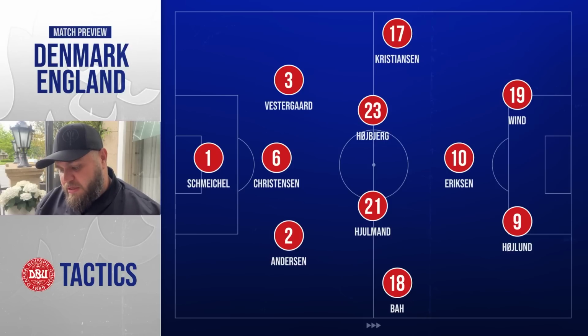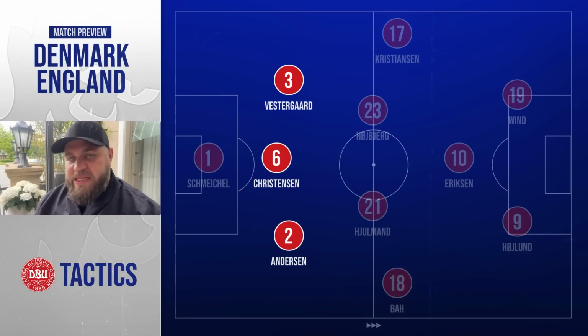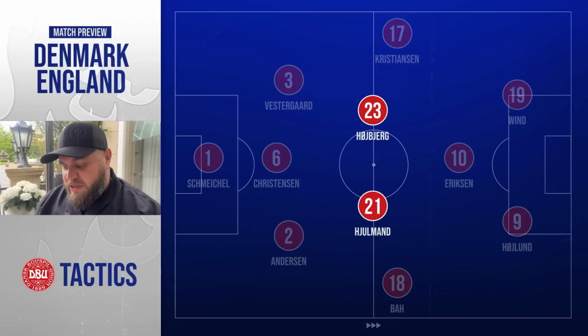Now, they do like that back three. That allows them to keep possession, move the ball sideways really effectively. They are patient with the build-up, and obviously they get it into the likes of Christian Eriksen, and he makes things happen. They set up with that 2 midfield pivot of Hjulmand and Højbjerg, and they're tasked with not just protecting the defence, but also picking passes that get into Eriksen and get into the final third, and are pretty good with it.